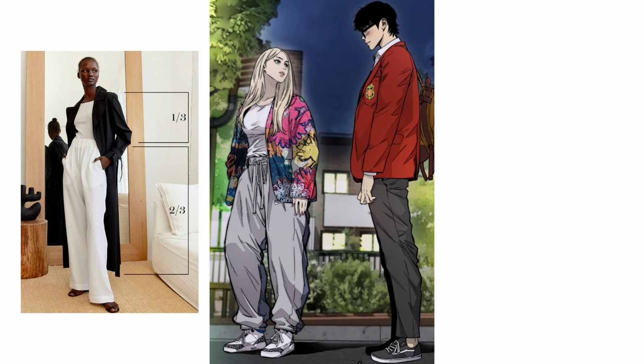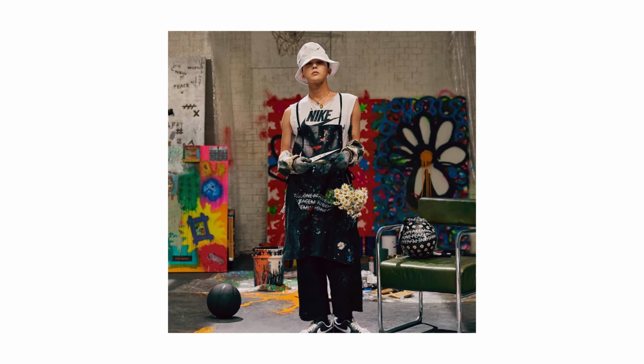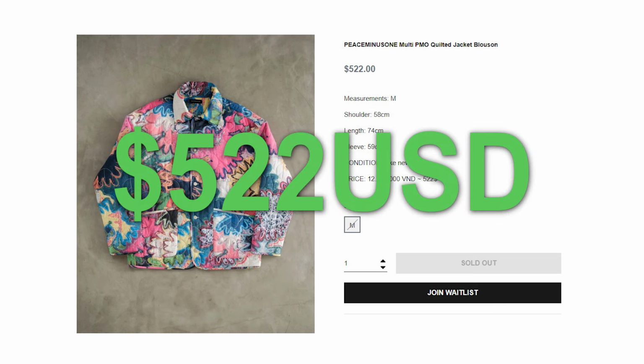comfortable and effortless. For the jacket, we have Shelly in a super nice quilted jacket by Piece Minus One, G-Dragon's fashion brand. I couldn't find any listings for this jacket, the only one I could find being this Vietnamese reseller who listed it for $522 on his website.